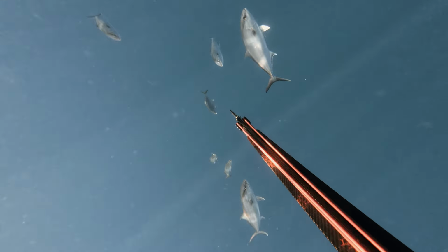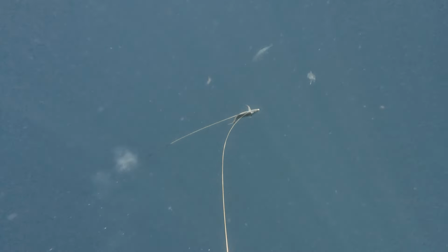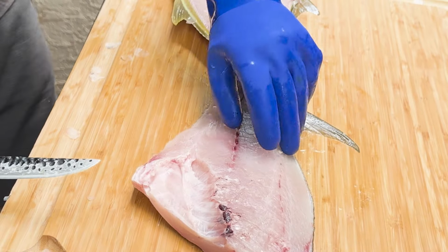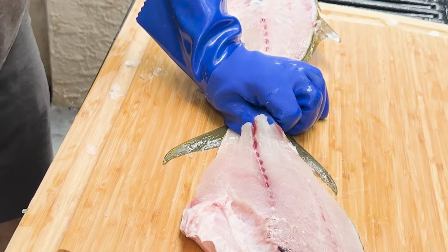Here's a clip from Chris's GoPro. You can see he drops down and there's a three-pack of yellowjack mixed in with a school of amberjack. He's able to pick out a nice one, pull the trigger, make a good holding shot, and he gets this fish into his hands. And for those who have never eaten yellowjack, it is a must try. It's absolutely delicious. I love to let it sit on ice overnight, fillet it, and take the loins and make some sashimi with it. It's absolutely incredible meat.